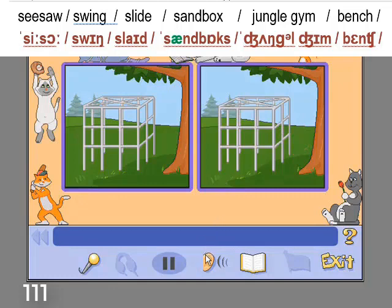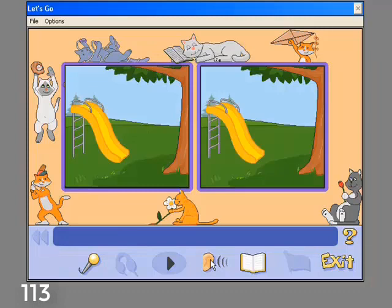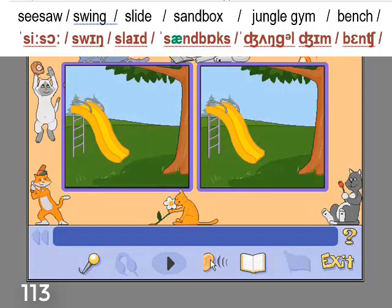She was on the jungle gym. He was on the slide.